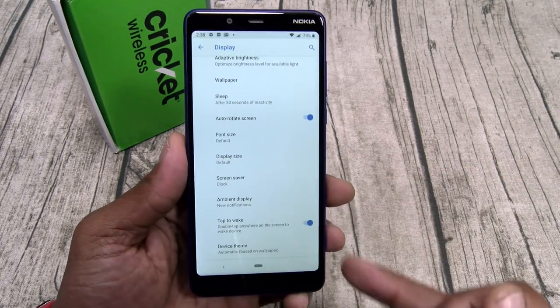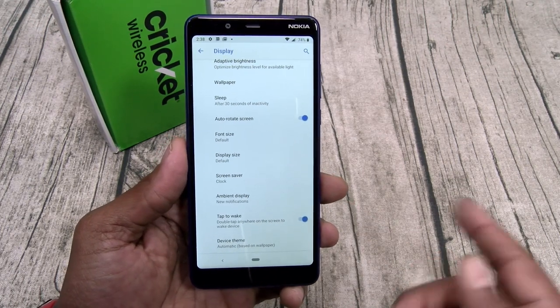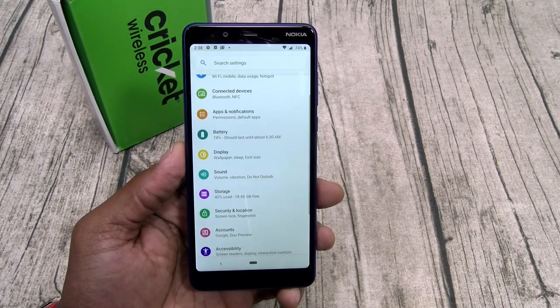Got a screensaver. You can activate your ambient display. Turn that on and off if you want. Got double tap to awake, and you can add a theme. I got tongue tied right there.